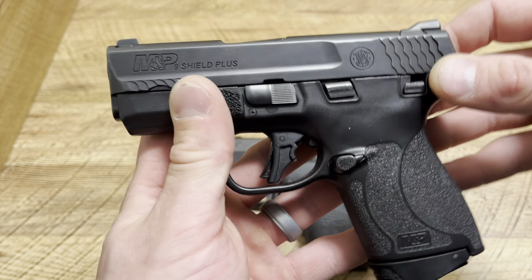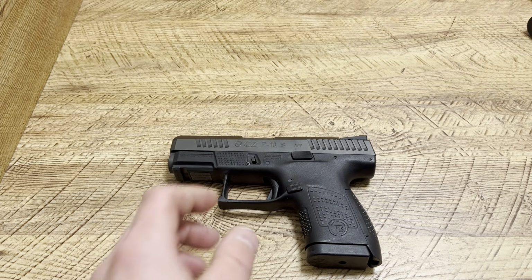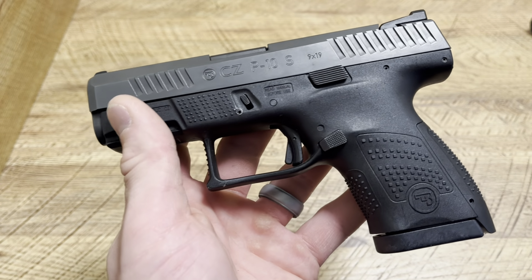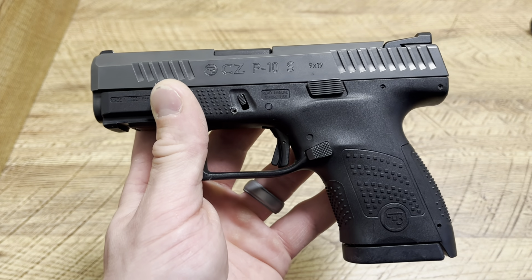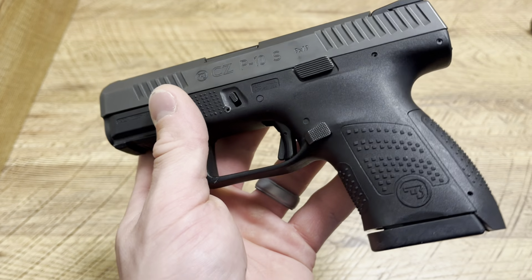Is it worth it to spend the little bit of extra money to get this? 100%. Same goes with the CZ-P10S. It's the greatest value on the market right now, hands down. One of the best shooting handguns I own, and it's only for $350 and up. I've seen them for $350, but never below. They usually stick around $350 to about $415. That's what I see them on average going for.